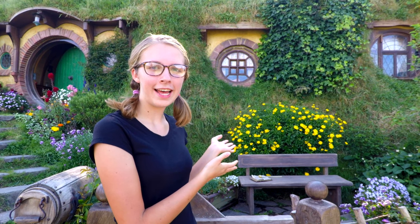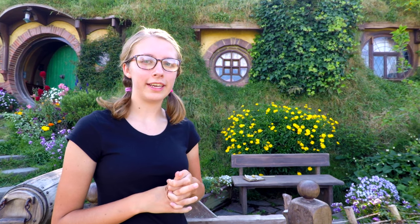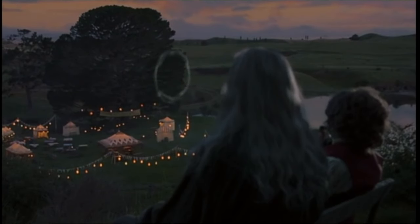We're standing here now outside of Bilbo's house, and in the very first movie, Bilbo and Gandalf sat right there and smoked some pipes, and then there's a pan out to the sunset. Except in New Zealand, that way is the sunrise. So the crew got up super early a couple of mornings, I think three mornings in a row, and they filmed the sunrise, and then they fixed it all in the editing room to make it look like a sunset.